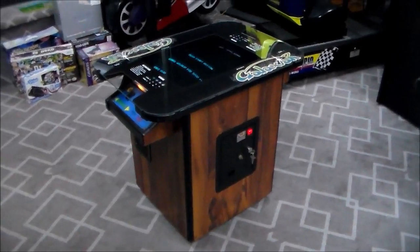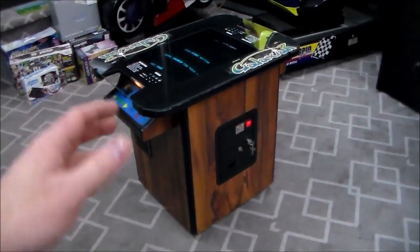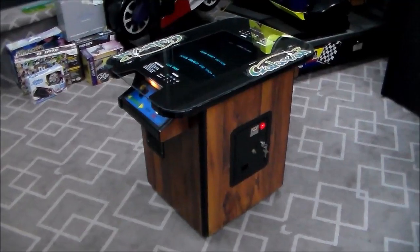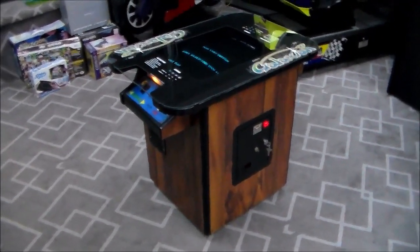It's for cocktails, people. It's not for beers. No. Cocktails. That's more classy, right? Do you hear something in the background? Can you hear that? We'll have to go check that out in a minute.